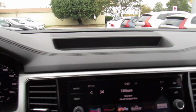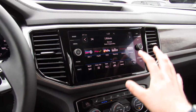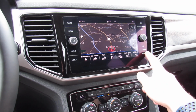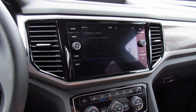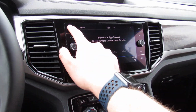Storage up top in the center, and then down below there, you do have two air vents, one on each side, and your typical Volkswagen infotainment system. So we'll bring up your navigation, which obviously this one is equipped with. Go to your menu, different car settings, things like that. Apps, as well as your phone, and obviously too, this one does have Apple CarPlay, Android Auto, all of that.